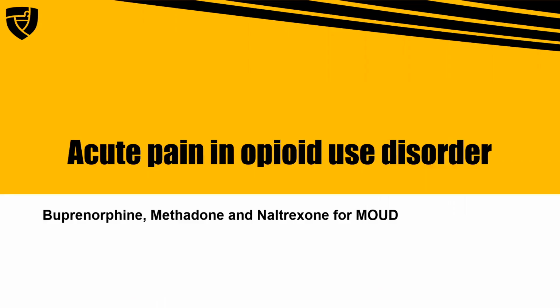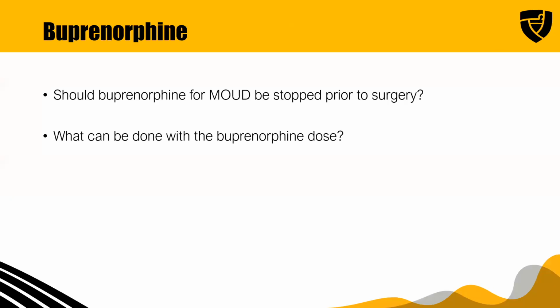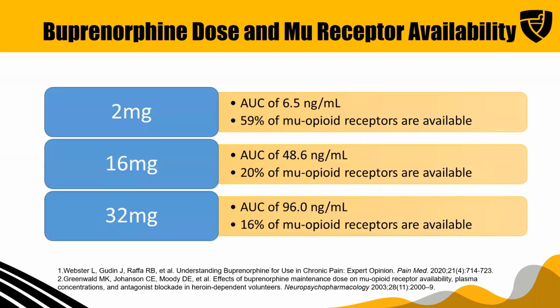Now we're going to transition from our patient who's on fentanyl for pain to our patients who have opioid use disorder. So question for the group, should buprenorphine for medications for opioid use disorder be stopped prior to surgery? Or what can be done with that buprenorphine dose? So I want you to think about that as we're going through the next few slides.